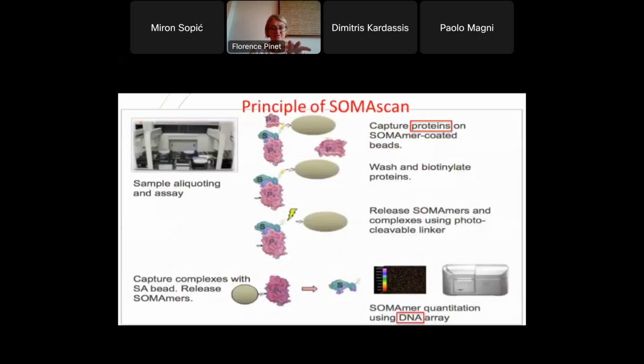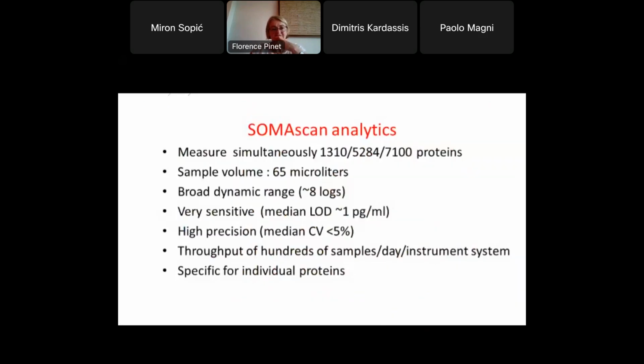So as I explained to you, we were using SOMAmer. The SOMAmer can capture protein. Then we will biotinylate the protein, and then with the photocleavable linker, we will separate the complex protein SOMAmer from the beads, and we will use a new bead that will recognize the protein, and then we will release the SOMAmer that can be quantified. So this is interesting because we can measure simultaneously a high range of protein.